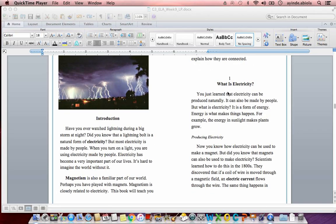1. What is electricity? You just learned that electricity can be produced naturally. It can also be made by people. But what is electricity? It is a form of energy. Energy is what makes things happen. For example, the energy in sunlight makes plants grow.